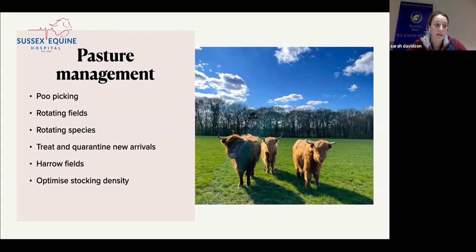So in a similar vein, harrowing the field can help if done at the correct time. Harrowing spreads the manure and exposes a greater number of parasites to the environment and therefore warmer temperatures. So if it's done at the height of summer, these parasites could die off in a matter of days to weeks. But if you harrow in the winter, it's still going to take that 6 to 9 months for them to go.